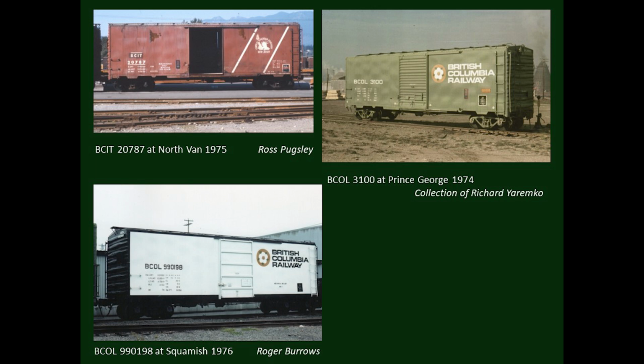Initially, they were only re-stenciled into the BCIT series, with most heralds painted out, and the road numbers were 20500 to 24499. The cars purchased were repainted into the BCR's light green scheme with dogwood herald and renumbered into the BCOL 3100 to 3199 and 3200 to 3210 series.